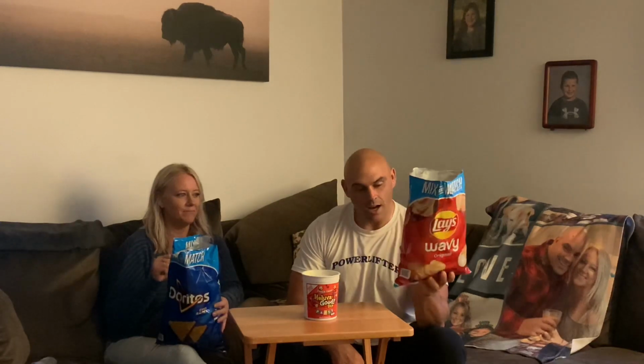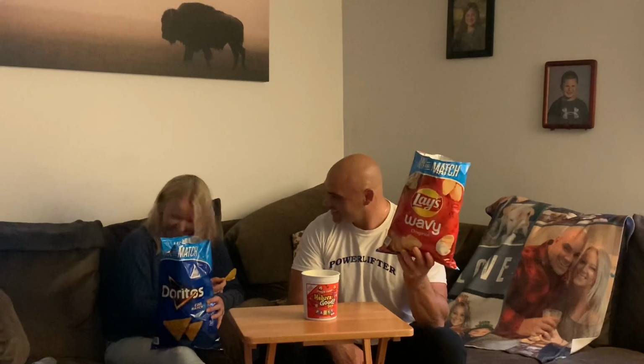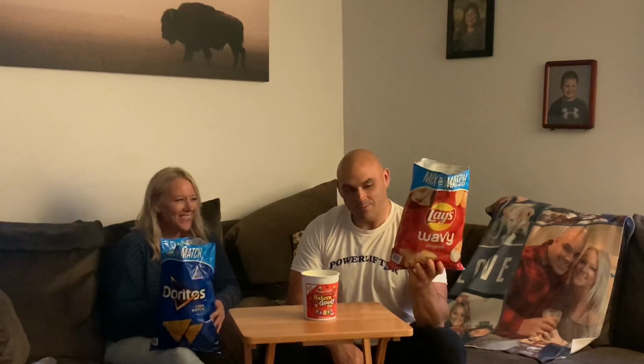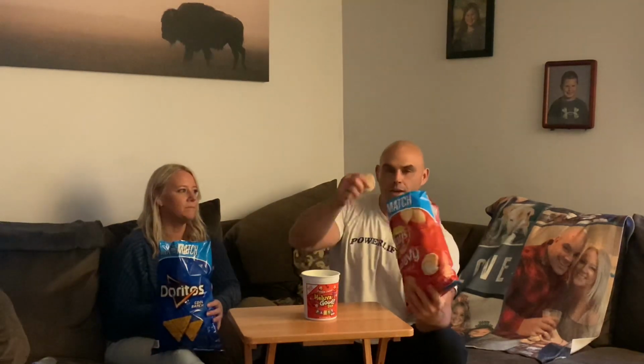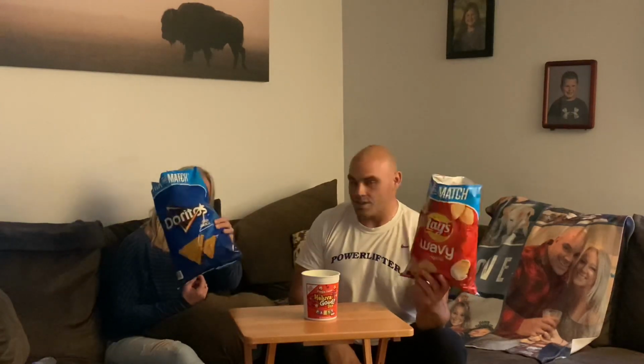Gotta go with the wavy, especially when you're using the dip. A little more strength to these bad boys when you're dipping so you don't break a little chunk off in there and have to go trying to find it. Yeah, because when they break off, you're trying to find the chip, and then you break more of the chip. So go with the wavy, a lot tougher, a lot stronger. Just a better chip for dipping. And then we have just our Cool Ranch Doritos.